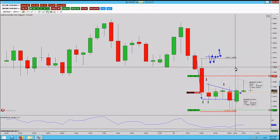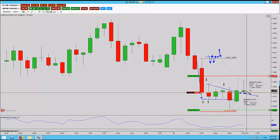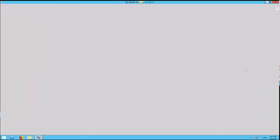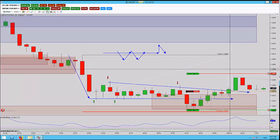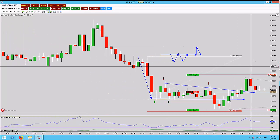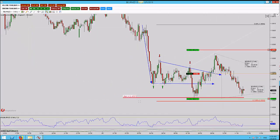And here on the hourly you can see that we have actually held structure here, and we've now put in a pin bar where we closed in probably the lower 20% there. So no reason to exit this trade, even though on the trading time frame, the 15-minute, we have violated that structure level. For me, I'm just going to hold this and see if we can get down for those targets.